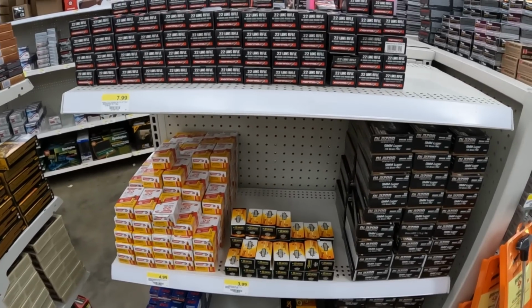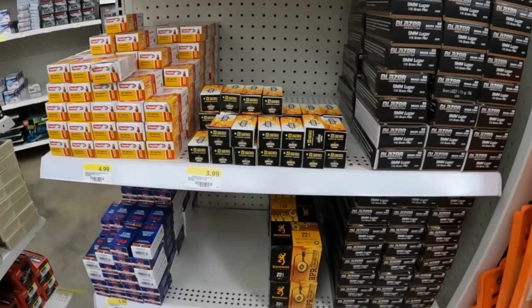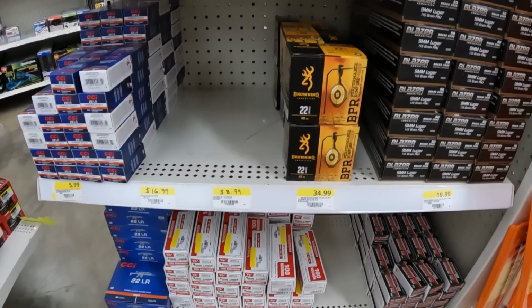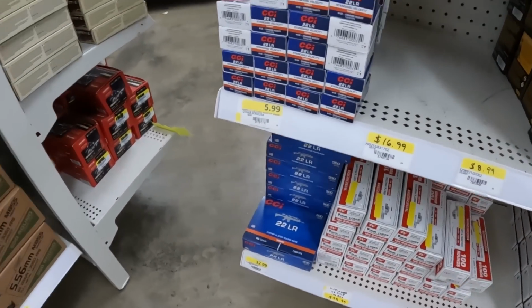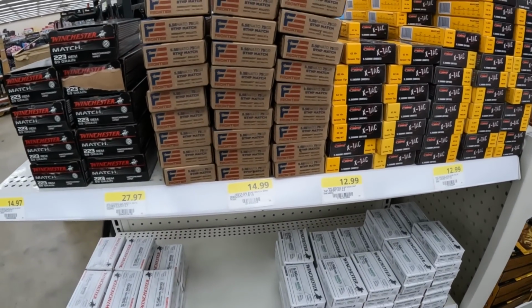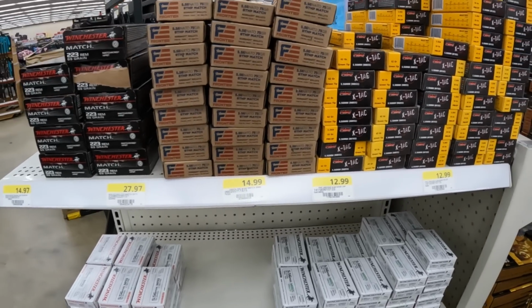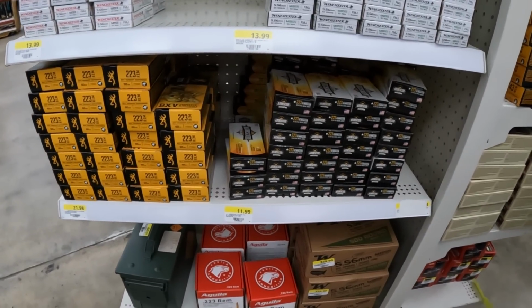22 looks exactly the same, I believe. TAC 22 back at normal price, so the cheapest now is the Arms Core at $3.99. That Browning that's 35 bucks that was 25. Still got the Blazer, still got the AR 22. 5.56 looks about the same, but they did get some more of this 75 grain boat tail hollow point match stuff from Frontier for $14.99. 223 still the cheapest they got on that's the Arms Core there at $11.99.